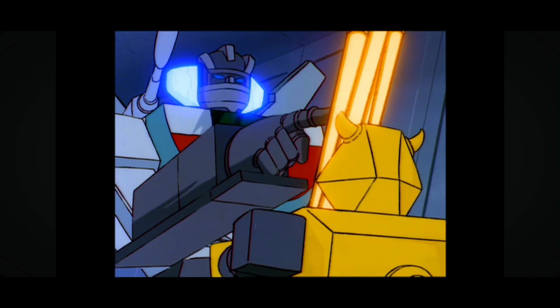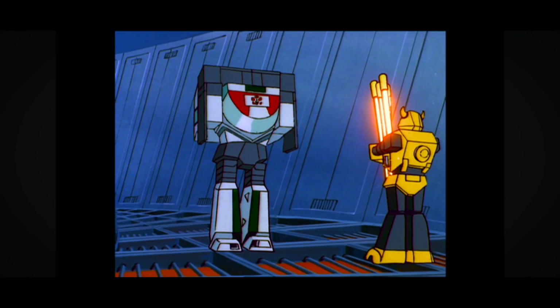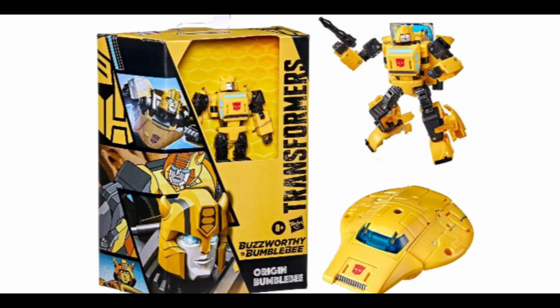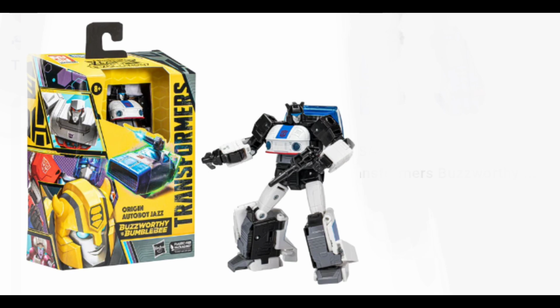Now, what I find real interesting about this new figure is that it's not in the Buzzworthy Bumblebee line. As you guys can see in this picture right here, his box is not yellow, which means it's Legacy United packaging, which means he's not on the Buzzworthy Bumblebee line. For those of you who don't know what the Buzzworthy Bumblebee line is, it's a line that heavily focuses on Bumblebee and some reissues and some new molds, like the Optimus from Rise of the Beasts that no one can get a hold of. Basically, Buzzworthy Bumblebee is a line only sold at Target, exclusive to Target, and that really makes it hard for people to get figures from that line.